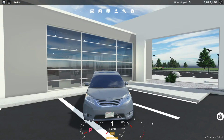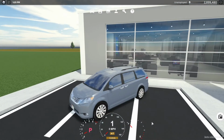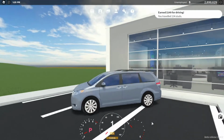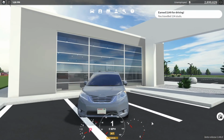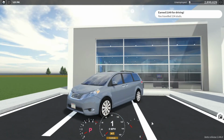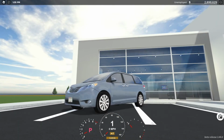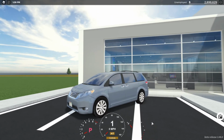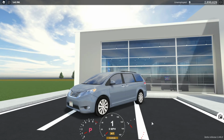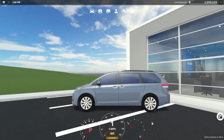Now, how do I rate this vehicle? Well, in the minivans class, I'm going to have to give this a 4 out of 10, just for a couple of reasons. Now, the handling, once you get up to speed, is just really bad. Once you get up to speed, the handling makes it pretty much impossible to drive. So it's very difficult to drive around, especially at higher speeds, maybe 60 miles per hour plus. It just makes it really difficult to handle.